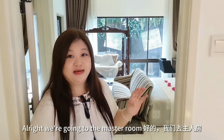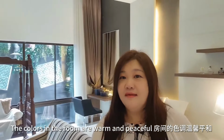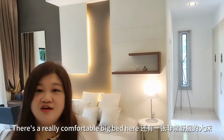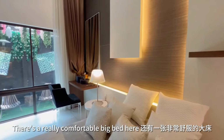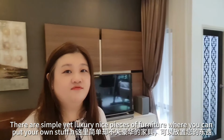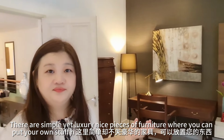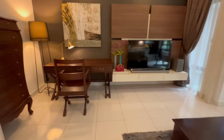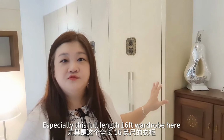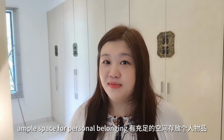Alright, we're going to the master room. The colors in the room are warm and peaceful, making you feel relaxed as soon as you walk in here. There's a really comfortable big bed here for resting, pressure relief and rejuvenation. They are simple yet very luxury pieces of furniture where you can put your own stuff here. Especially this full height 16 feet wardrobe, ample space for personal belongings.